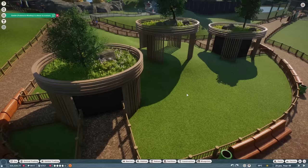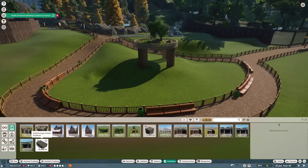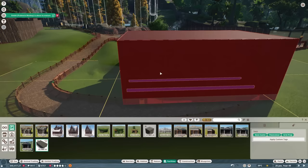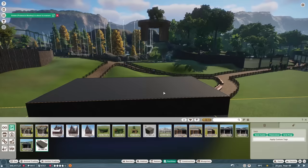I realized as well that whilst this design is pretty, it doesn't work with the butterflies. So I'm going to delete these because what we actually need is the walkthrough exhibit. We don't have any blueprints for that, but we can easily make our own. So we're going to have to whack the walkthrough probably in here. So what I'm going to do is just raise this up for now and let's see what we can do.